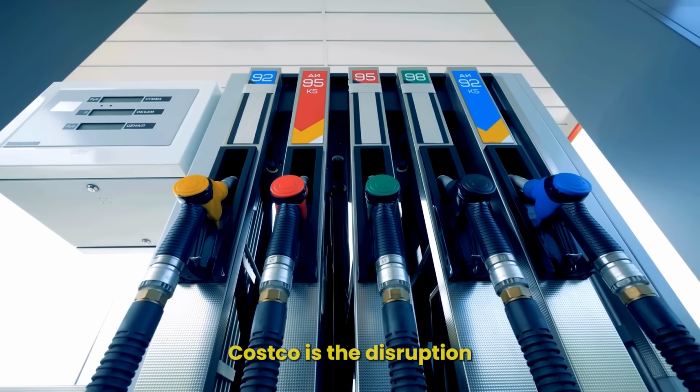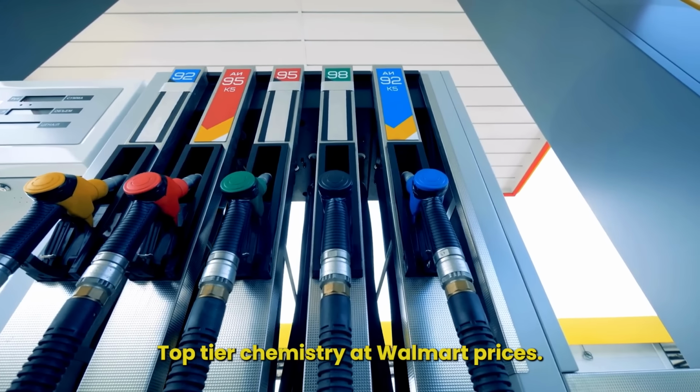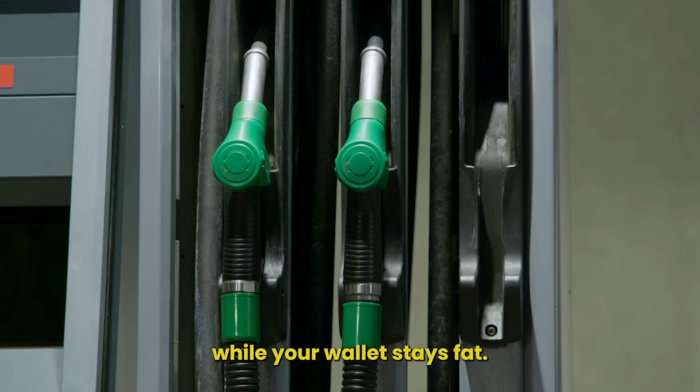Bottom line, Costco is the disruption the fuel industry did not want. Top-tier chemistry at Walmart prices. Your engine gets 5 times the protection while your wallet stays fat.